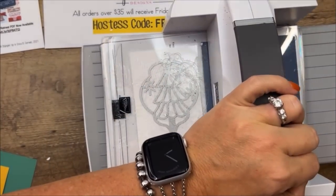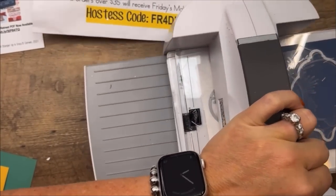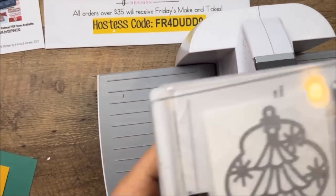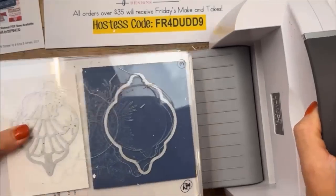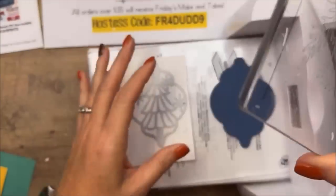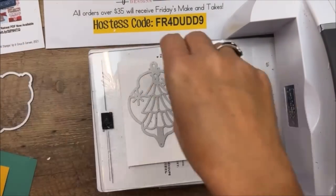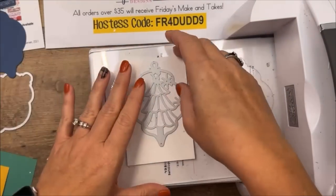So is it cold where you guys are at? It got cold here for us Texans. You know, 40s this morning. I know. Some of you are like, oh, that's springtime weather. Well, not for us. It's cold.